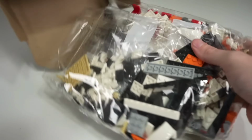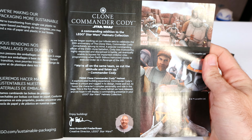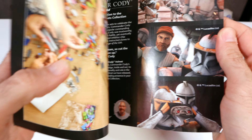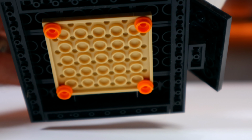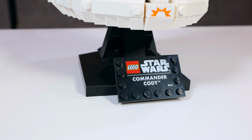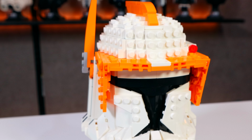Inside the box, you'll find a whole bunch of tiny LEGO pieces. Conveniently, LEGO also gives us an instruction sheet, including some information about Commander Cody, and those instructions will give you instructions on how to complete your model. More tiny stickers, another black display stand, and I kind of assume it was intentional for this one, but the bottom 4 studs are orange this time so that it kind of matches the Commander Cody vibe. And he does have the standard LEGO Star Wars plaque. Unfortunately, on my particular set, the P has a bit of a misprint that makes it look kind of bad.